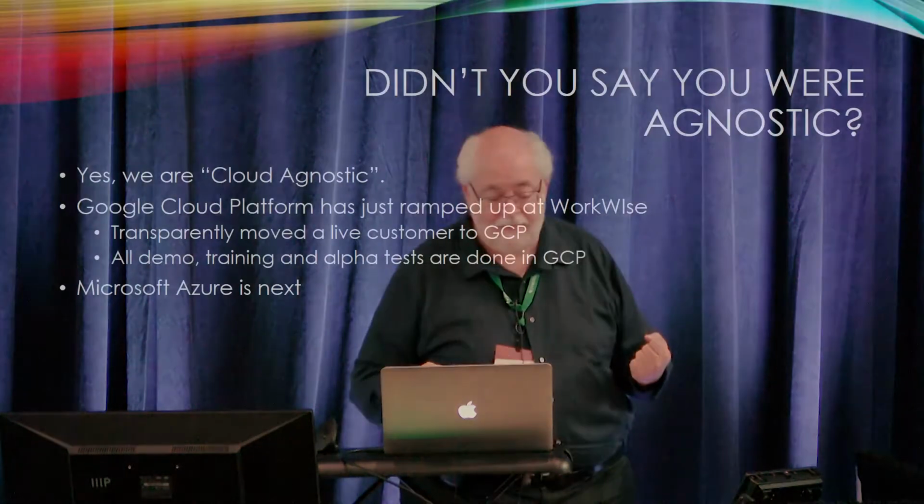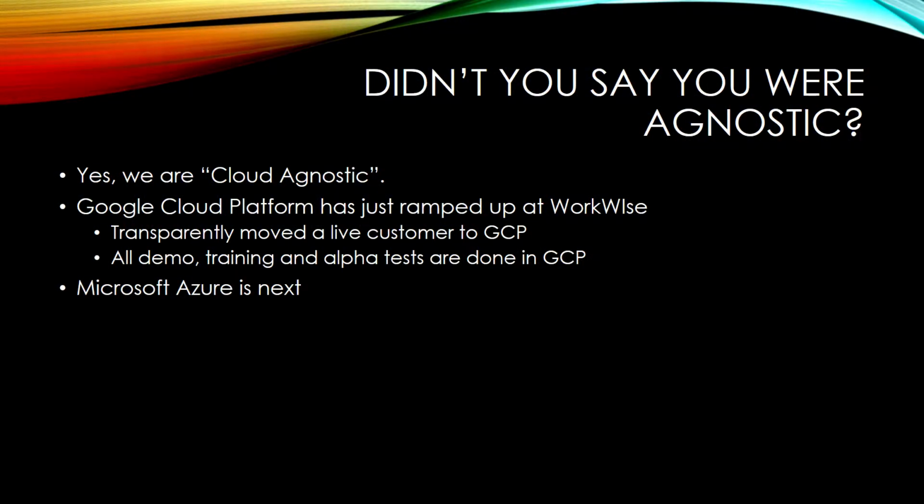So it's really fascinating how you can move between clouds to on-premise. If you do this agnostic approach, you can even pull something from the cloud back on-premise too. And we advertise that with our customers as well. Microsoft Azure is next on the list for us. We're just getting our feet wet in Google and learning the pieces of Google.